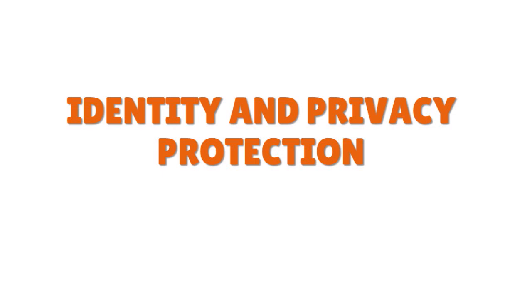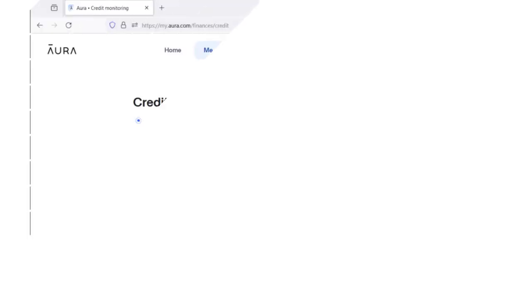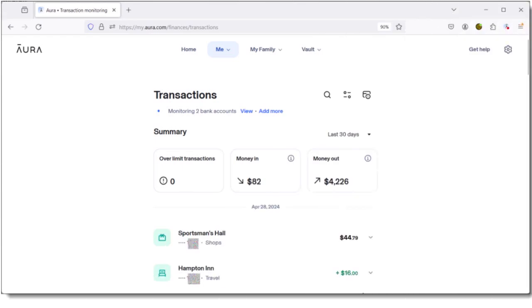You also have identity and privacy protection within Aura. So it's pretty good that you are able to get started a lot faster through the program. So we love that a lot. And one thing I want to say also is that Aura allows you, when it comes to your credit score protection, you're able to monitor your transactions through Aura. So that's really fantastic. Also in terms of capability, we love that a lot.